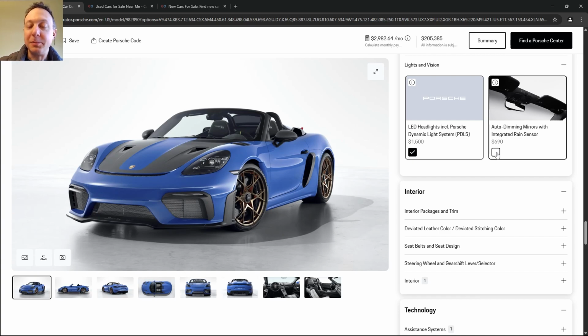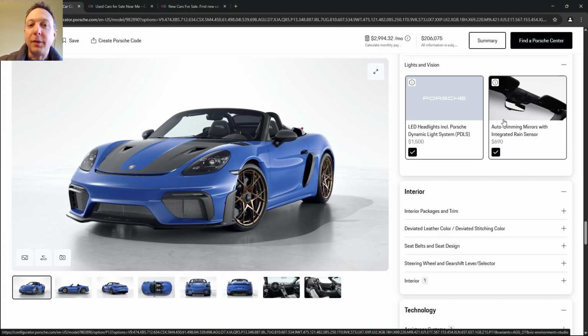So aside from the fact that I like them, if you care about whether or not people are going to look at your car and think, oh, that's a low spec, the PDLS are something that's evident from the street as you drive by.